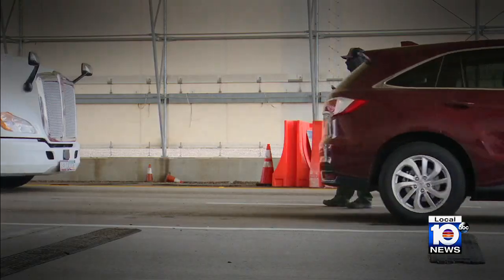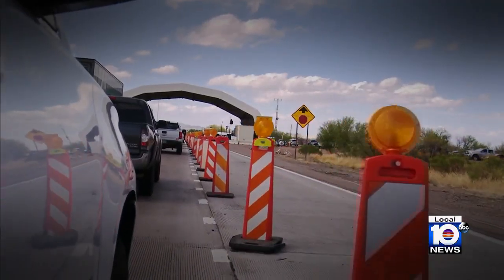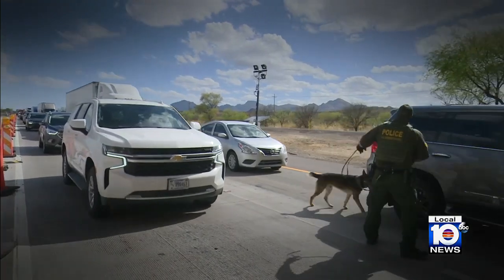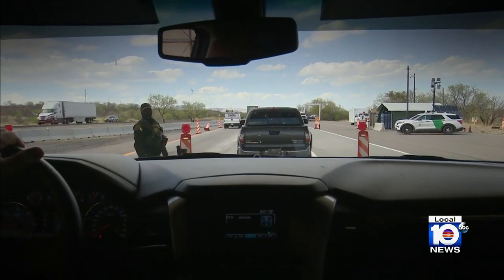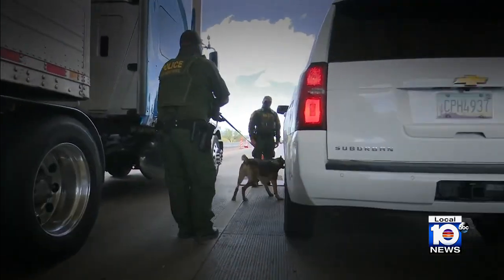We are at the I-19 immigration checkpoint in Arizona, a main artery north from the Mexico border, some 2,000 miles away from South Florida. U.S. Border Patrol giving us exclusive access to the work they do to stop human smuggling and drug running that has a direct impact on the rest of the country. The primary purpose for the canines here at the checkpoint is to detect concealed humans. Secondary is for controlled substances.